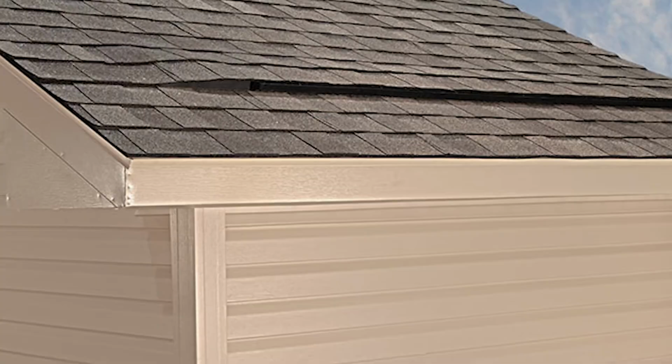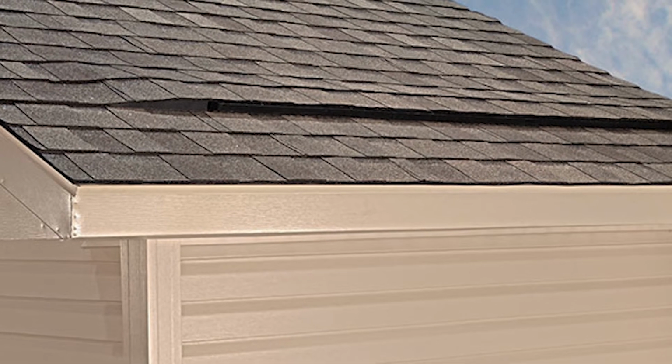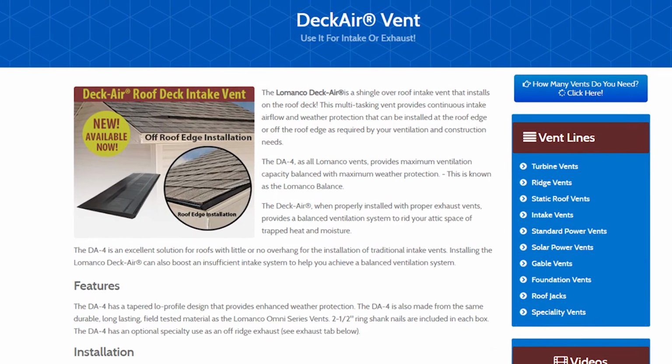If you don't, then it's difficult and sometimes even impossible to retrofit one of these. If this is you, then you probably want to install a shingle over intake vent on your roof. They're great because they do the job, they're low profile, and you can retrofit them if you need to. Our brand of choice is the Deck Air Roof Vent by Lamanco.